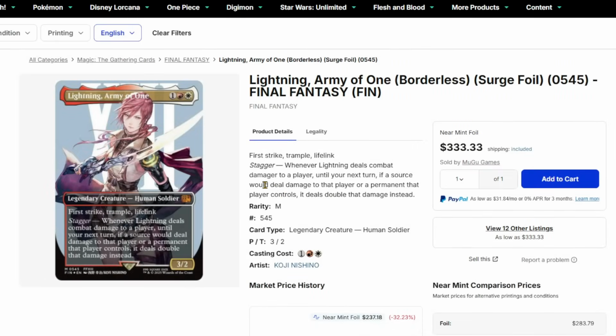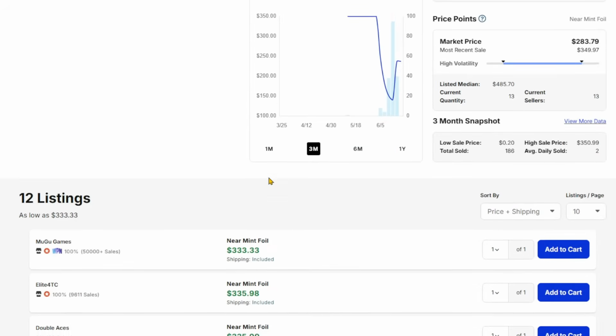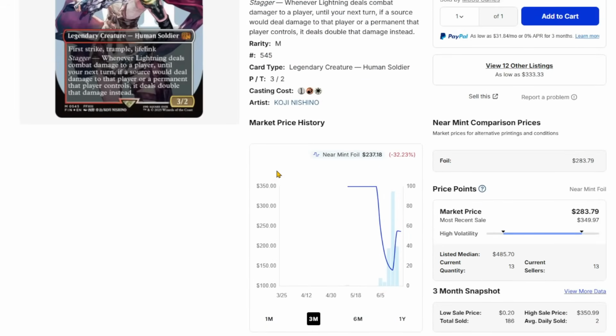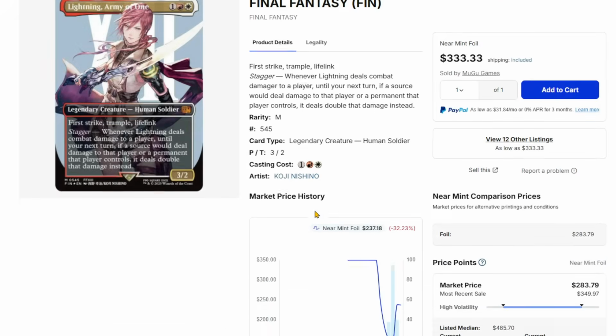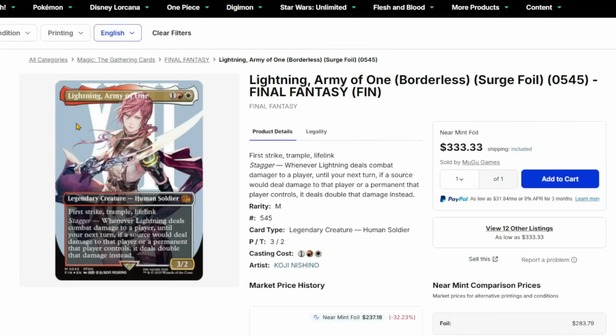Lightning, surge foil. I talked about this card the other day in the video, and it was 110, and I said, if you want to get Lightning and you're willing to pay that, this is probably the lowest opportunity you're going to have to get it. Now it's at 335. So in the span of 4 days, 5 days, whenever I posted that video, this card has tripled in price. I don't like to be right sometimes, but you know what I mean? I'm going to pat myself on the back. I did tell you that this was the good one to pick up if you needed to. And yeah, it went absolutely crazy.